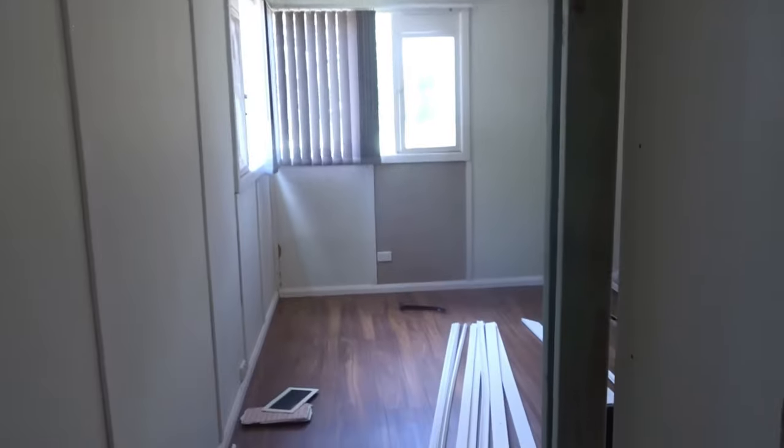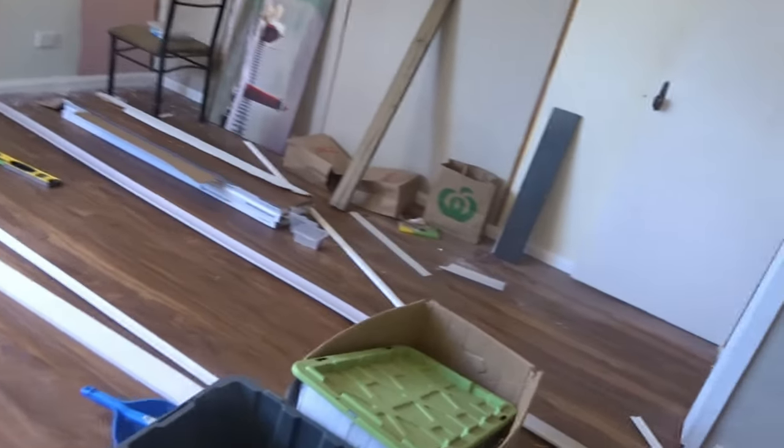And we've finished all the trimming off in here as well. Just gotta get to paint. Nice towel rack on the side through here as well. The only thing is, there will not be a door here going in, as this is the master bedroom and it doesn't need a door.